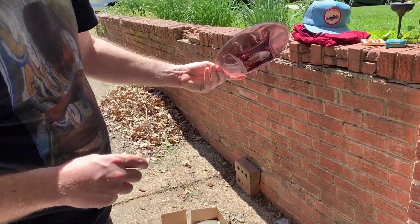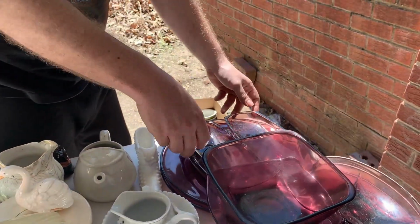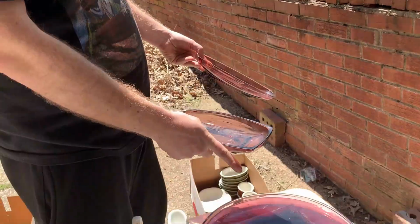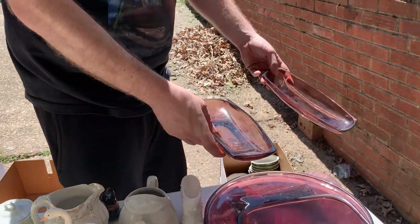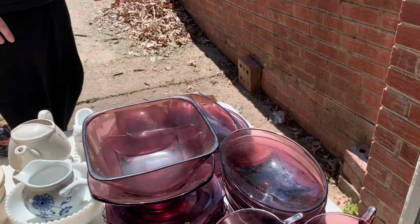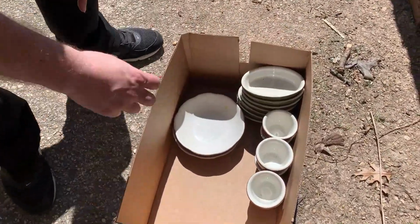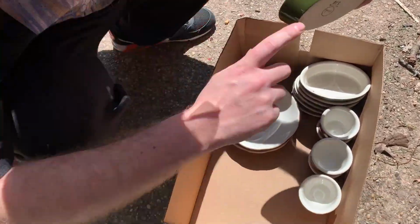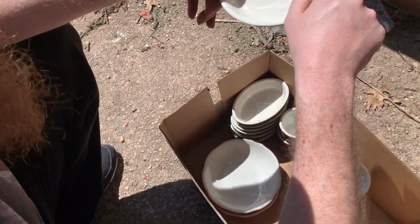Boy, those are pretty. I mean, obviously they're all dirty, man. This is going to be fun to clean. And two celery dishes. And two chargers, but I think they're called sandwich plates in the line. Yeah. And then down here, we have a whole slew of Hall China restaurant ware. Are these all green? I believe they are. I think these are called parfaits.